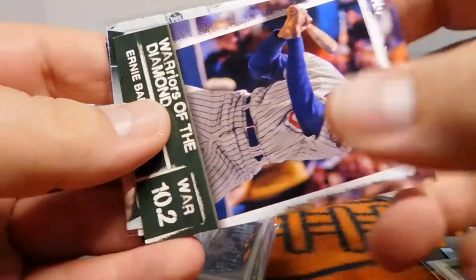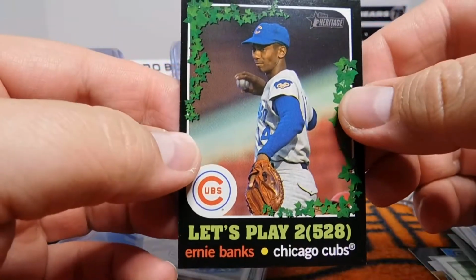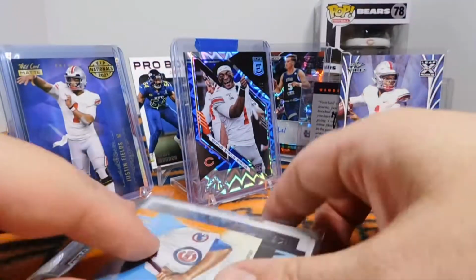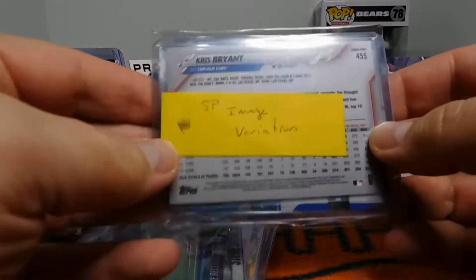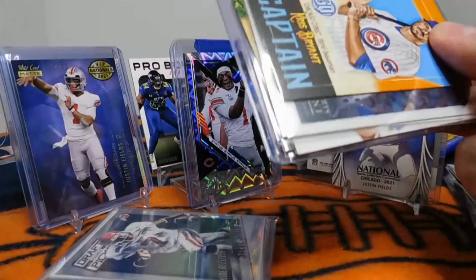Team Traditions. Yeah, this is definitely helping get my baseball PC going. So thank you so much. That's awesome. I really like these Banks throwback cards. Those are sweet. Awesome. Yeah, so my Cubs PC has basically quadrupled. Oh, SP image variation. I'm glad you told me that, or I wouldn't have known. So that's really cool to see. So these look like super nice cards.